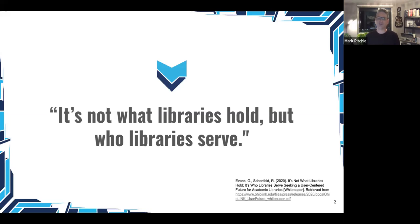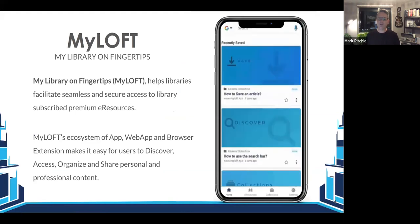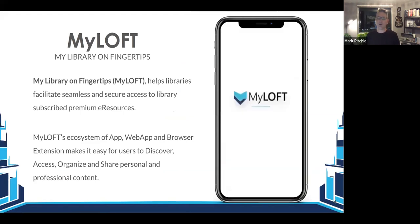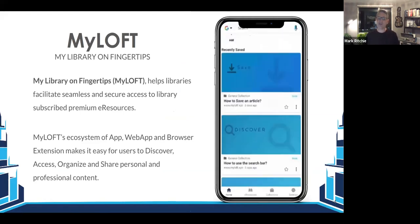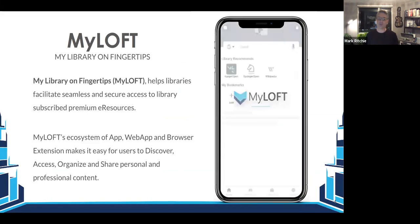It's an opportunity for us to reflect, because you actually see that with this COVID situation and with remote access, things have been shifting for quite some time from what we would call an outside-in model to an inside-out model, where we as institutions would be reaching out to our users. So we want to really focus on the users. MyLOFT, My Library, and Fingertips, really what we're trying to do is provide a complete ecosystem of an app, a web app, and a browser extension, making it easy for your institution and for your users to discover, access, organize, and share their personal and professional content.